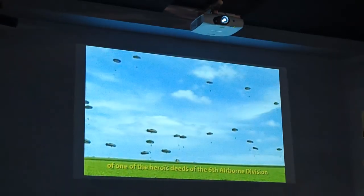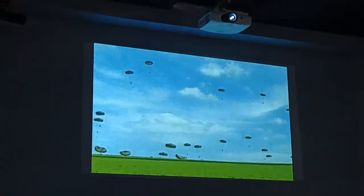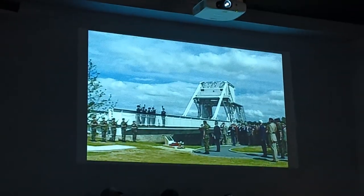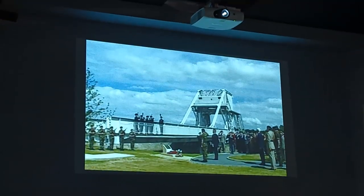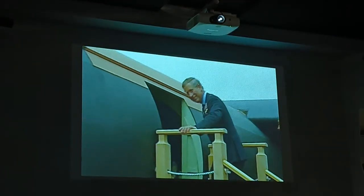The future king attended the ceremonies for the 60th anniversary of D-Day in 2004. This time at the Ranville Museum, a replica of a horse glider contributes towards the debt of gratitude Normandy owes to the heroes from Great Britain and Canada.